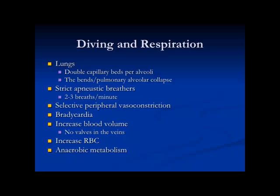So what's the importance of all this? The biggest thing is they can hold their breath for 15 to 20 minutes. And so if they decide to get aggressive and they decide to grab onto somebody, they can hold their breath a lot longer than we can, which could cause death, basically.